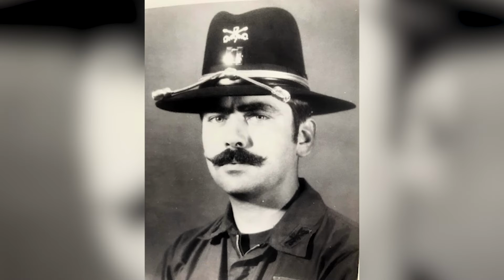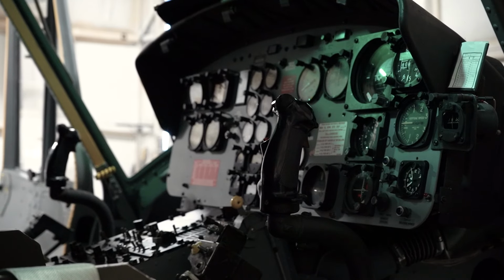On my second tour, I was rather senior. I was 24 years old on that tour. Oh, you're 24? Yes, and a captain. So I ended up flying the command and control, the controlling aircraft, being in charge of the missions as opposed to flying the gunships that were part of the mission.